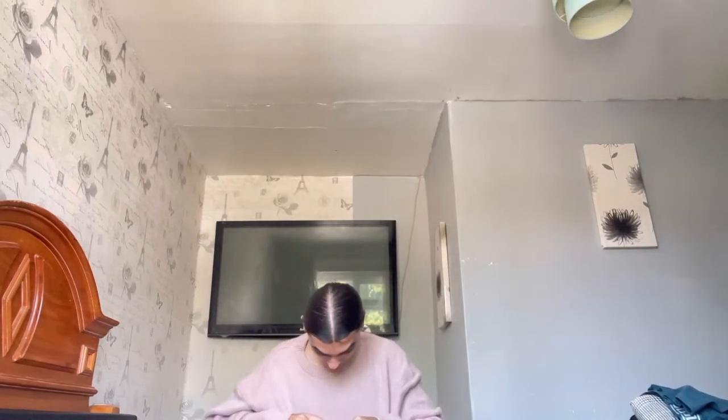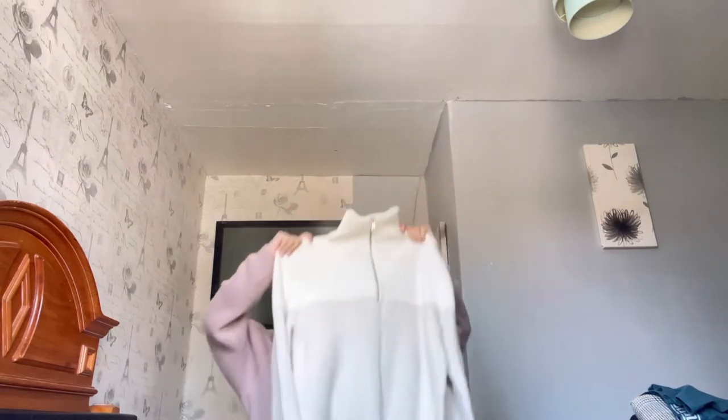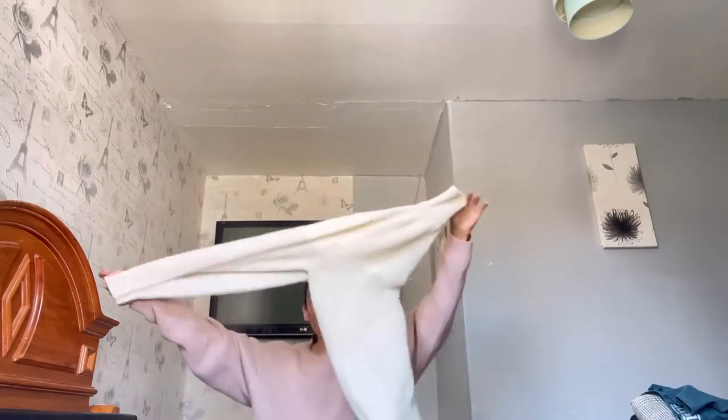Okay, jumpers. I might come back to jumpers as well, but this jumper is from Primark, actually. It's a turtleneck jumper, and obviously my nan told me to bring some jumpers just in case it gets too cold, because we're going, I don't know exactly where we're going actually, but it looks nice. I'm going to be on the beach most of the time. I might do a vlog on holiday, but I'm not sure.